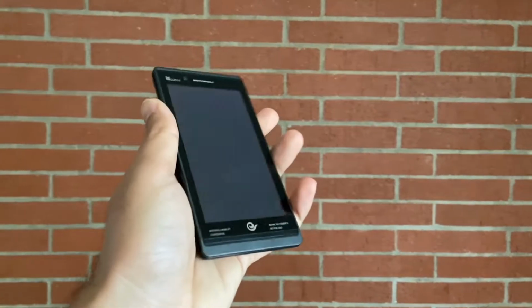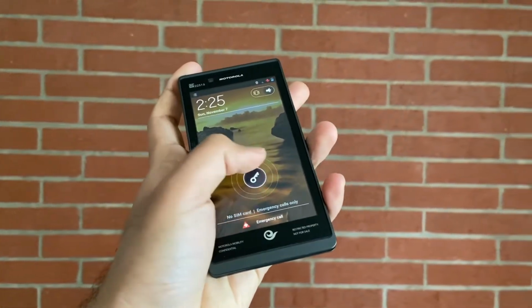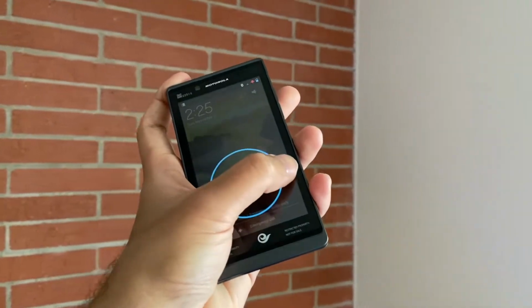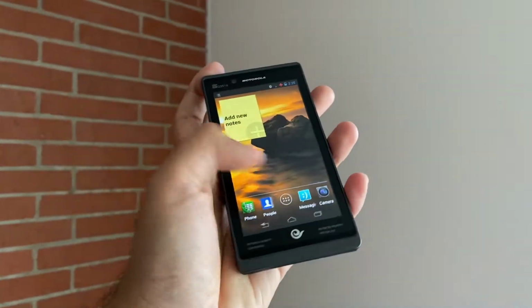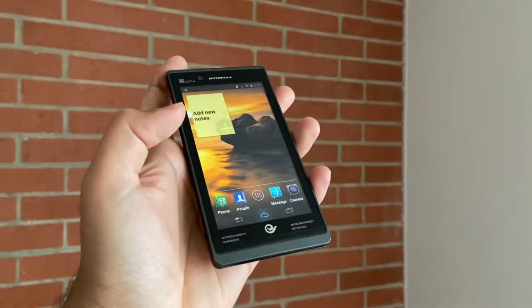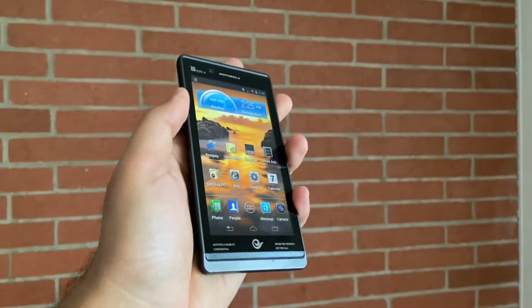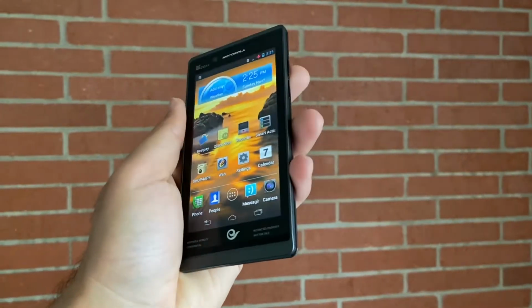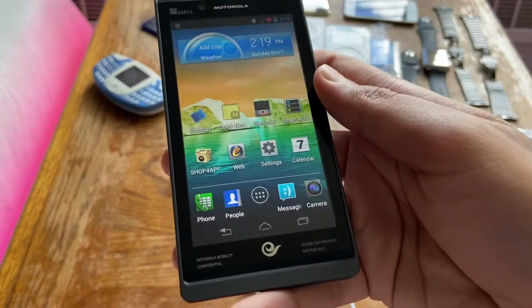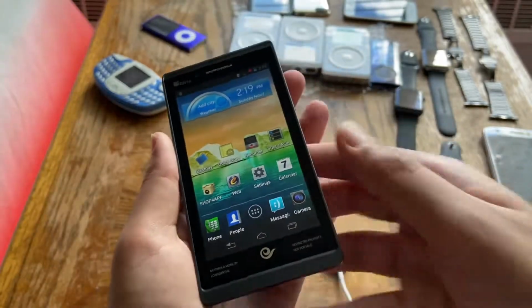1 gig of RAM, 4 gigs internal, Android Ice Cream Sandwich, IPS LCD display, maybe a TFT. I don't know. Maybe this may as well be a TFT, and the final would have probably been an IPS. But I can say with certainty this is a TFT LCD. But the final model could have very well been IPS LCD. But yeah, I guess there's nothing much else I can say about this phone. It's a pretty interesting phone. It's just so rare.